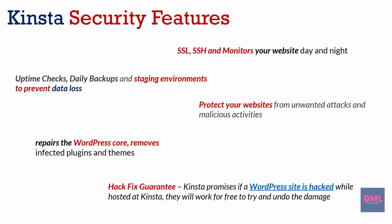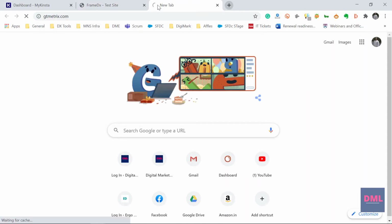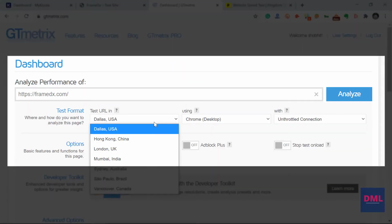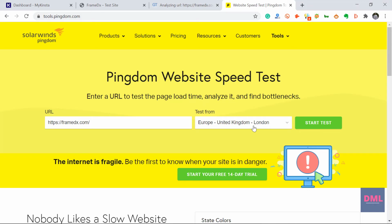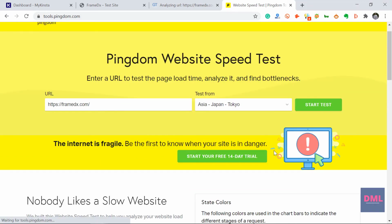Okay guys, before we move to the next part, let me show you what the loading speeds are when my website is hosted on Kinsta. Let me open GTmetrix and Tools Pingdom. Let's paste it here. Let's choose the center as Mumbai because my data center is in Mumbai, and let's click on analyze. Let's do the same here for Tools Pingdom. Let's choose the data center as Asia and start the test.